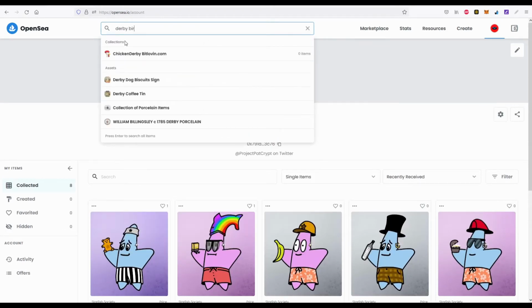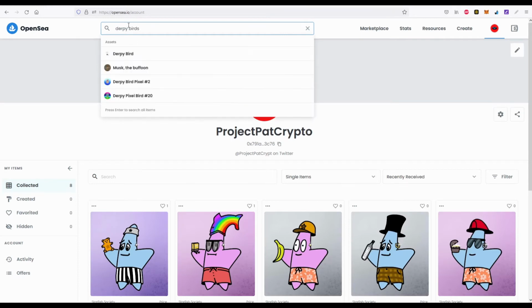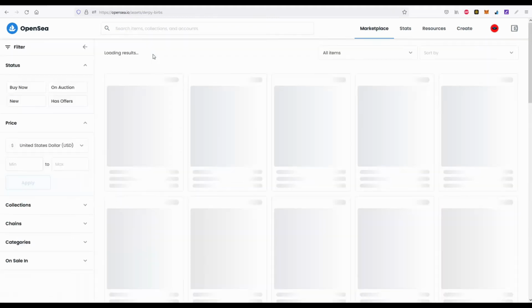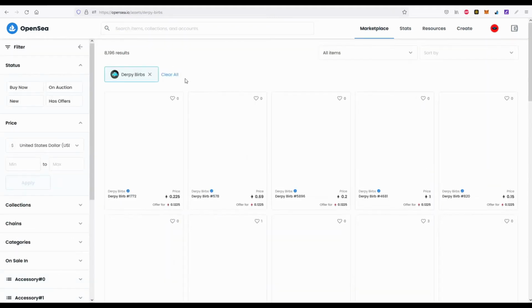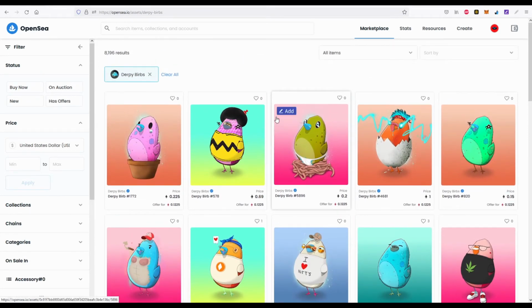And you'll notice, if it comes up for me, oh, I said Derby Birds. Nope, we need a P there. Derpy Birds. Come on, give me the right one. There it is. Okay, Derpy Birds has the verified checkmark next to it, so you know that they've done the process with OpenSea to get verified, and that's more of a trustworthy project. Can't guarantee anything, but it is.